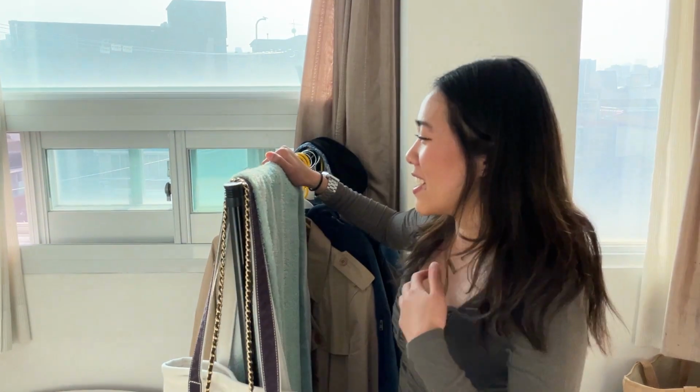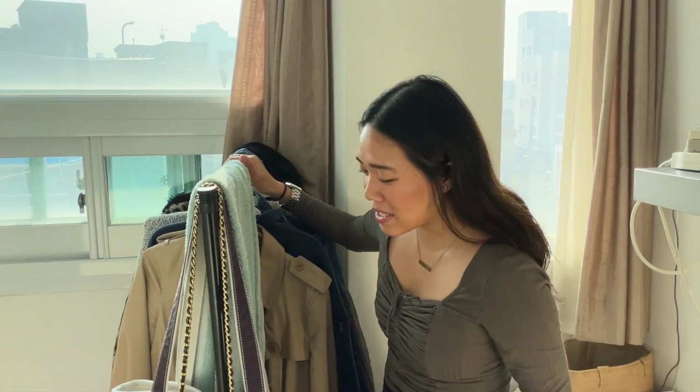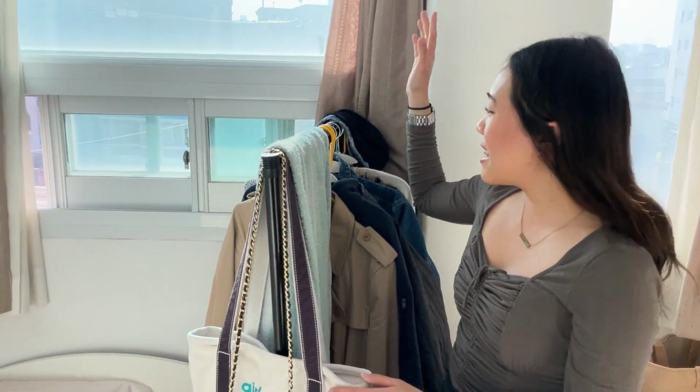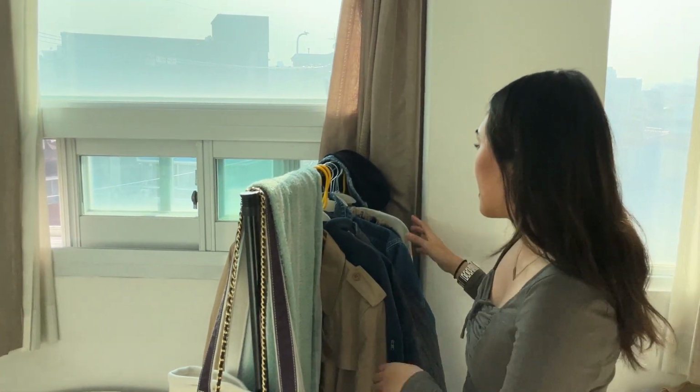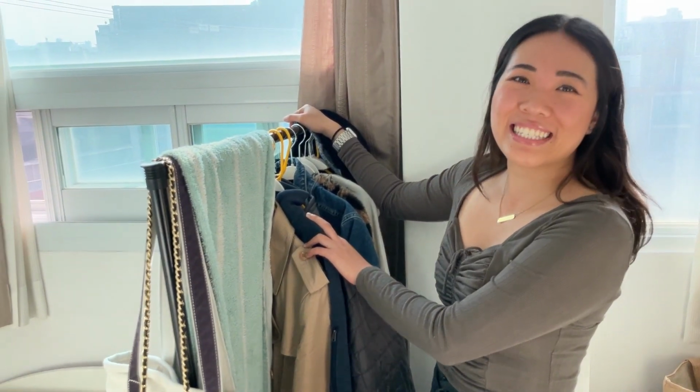Okay, and then as you've noticed, I have this big rack in the middle of my room which takes up quite a bit of space, but I try to be efficient with it, so I hang both of my bags here and then a towel to dry, and I just have a few of my jackets, and in the back I have 3 bucket hats because I love bucket hats.